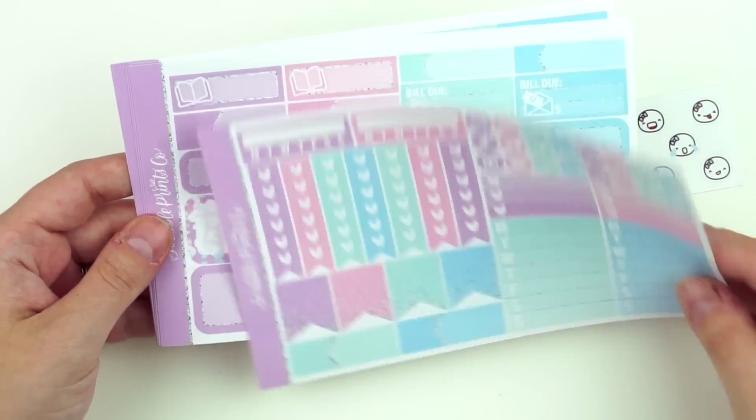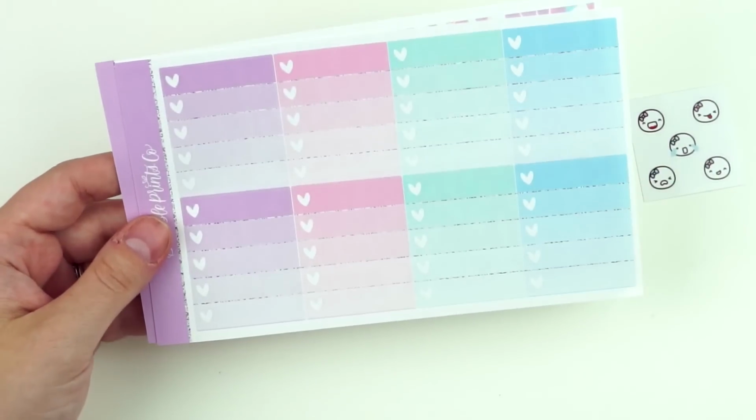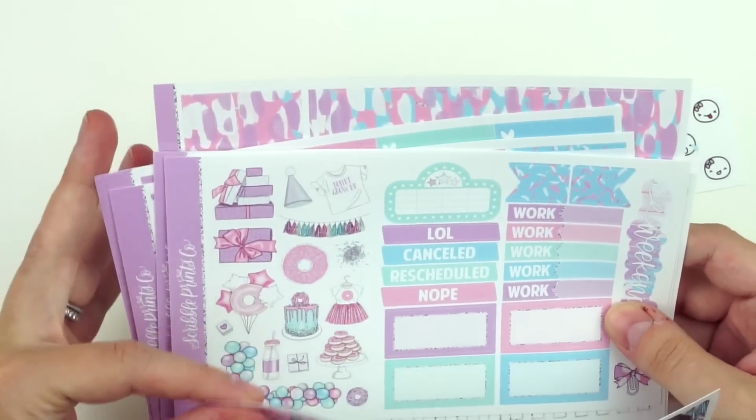So cute. You have your functional, you have your half boxes, you have your headers, you have your little things, your ombre heart checklist, and then your bottom washi. It is just such a cute little kit there.